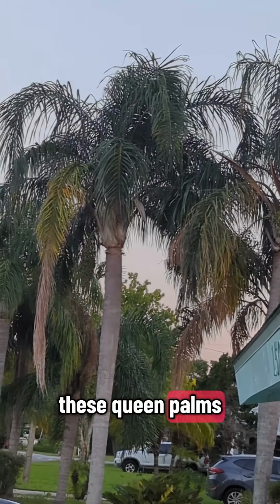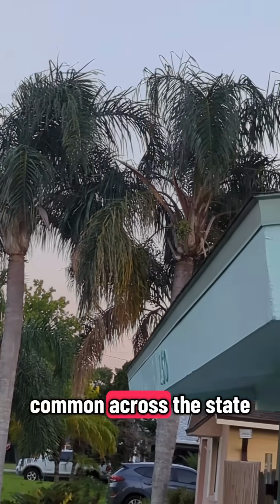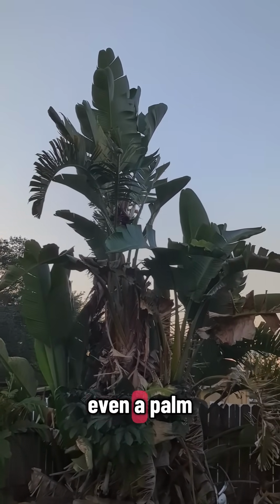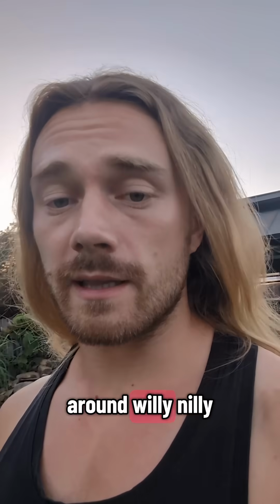These queen palms aren't native, but are very common across the state. But also things like the banana palm, that isn't even a palm. Throwing that word around willy-nilly, are we?